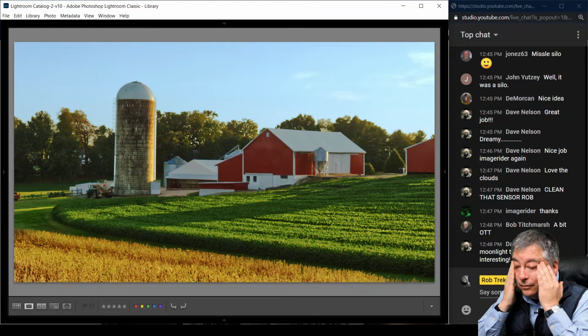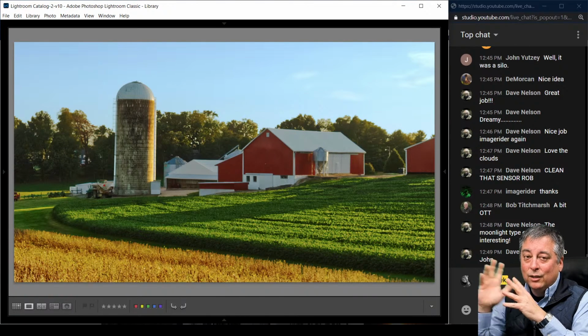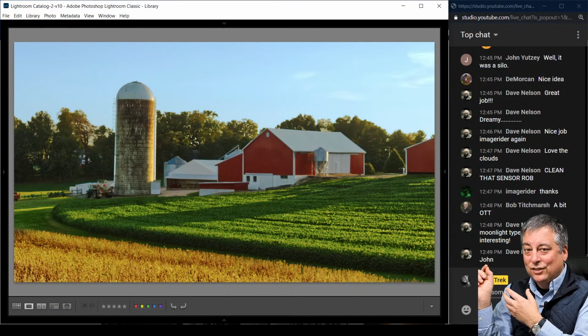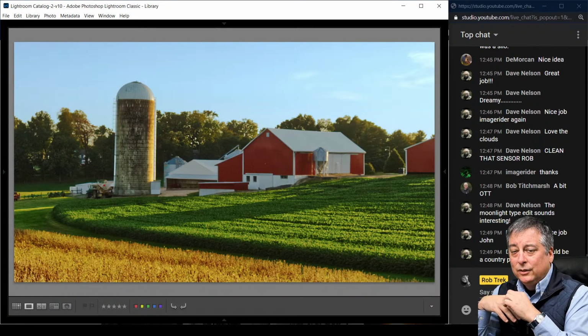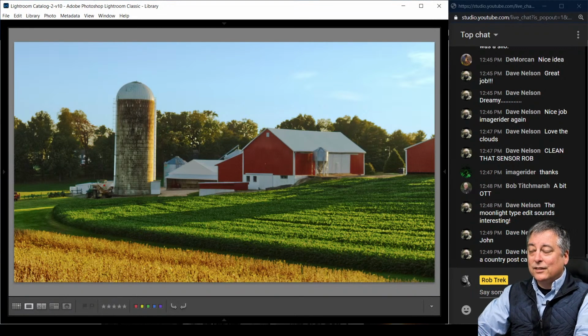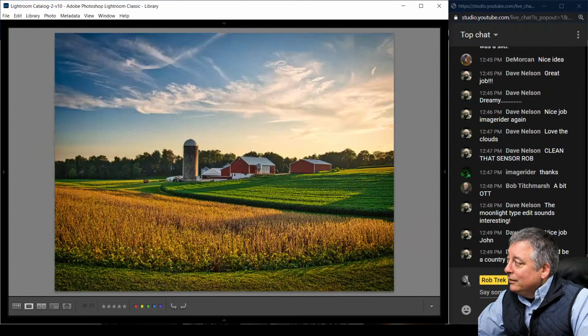So I would, and this is something I'm going to do a video on soon, is about color calibrating your monitors. Because you could be editing this and seeing exactly what you want, then when I look at it on my monitor, I see this greenish tint to it. So I'm going to do a video on color calibrating monitors so we can all at least be closer to seeing the same colors and contrast and everything. Okay, it's a nice edit, good clean edit.